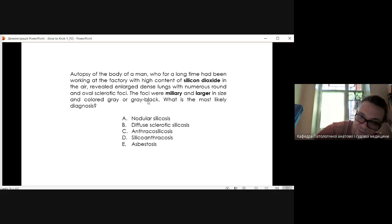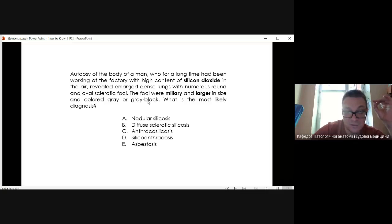Don't be deceived. We have two major forms of silicosis: nodular and diffuse sclerotic silicosis. That's the Ukrainian school, Ukrainian classification. Just remember that. In case of anthracosis, we deal with the prevalence of coal particle accumulation. But in this case, there is no prevalence of coal particle accumulation. That's just shades of this white foci, shades of gray or gray-black. So don't pay attention to that. Pay attention to silicon dioxide as the primary cause of this pneumoconiosis. That's why it's silicosis, and that's why it's nodular silicosis.